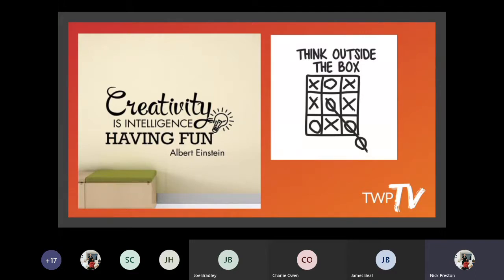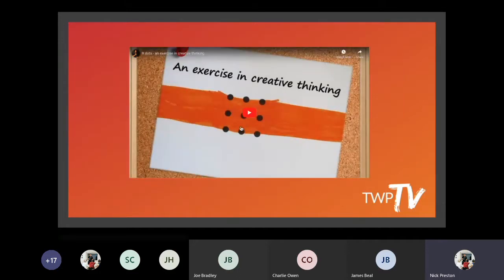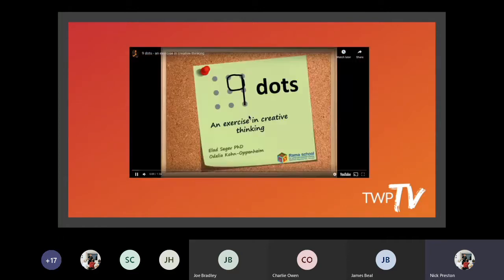bit and try and come out of this in the next 45 minutes with a few more ideas, a few more opportunities to improve the expectations for what you deliver and also the experience for the children you deliver to. So quick little thinking task just to get you engaged as to why I'm asking this question.